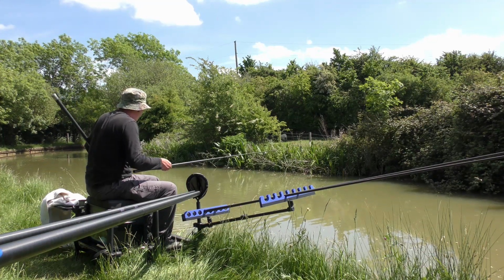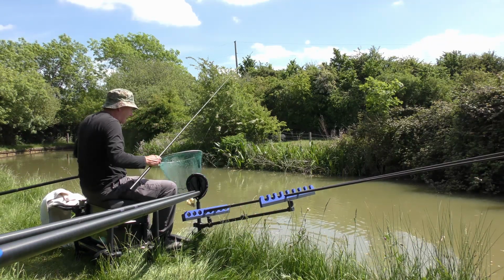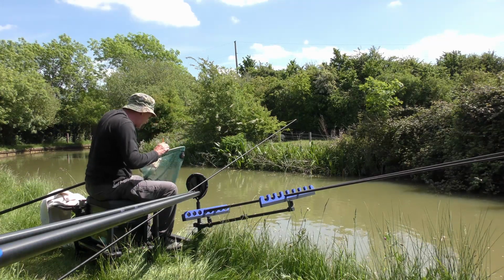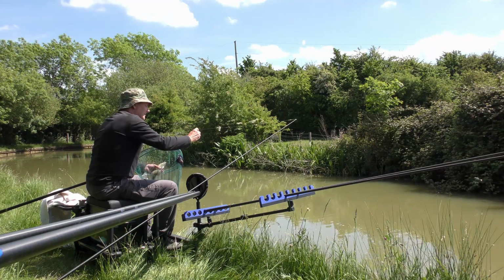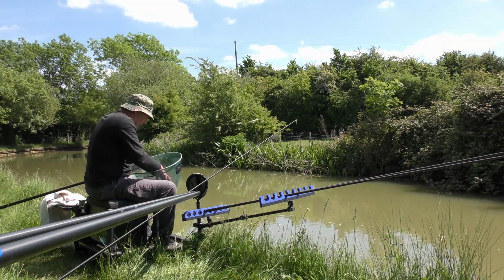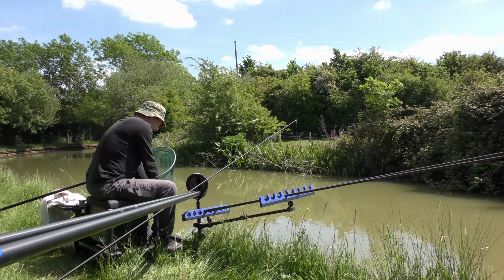Looks like another nice rudd. Beauty. Actually, it's a hybrid, it's not a rudd, this one. A bit lively. Oops, as you can see. Hold still. I want to show you off. He's got other ideas.